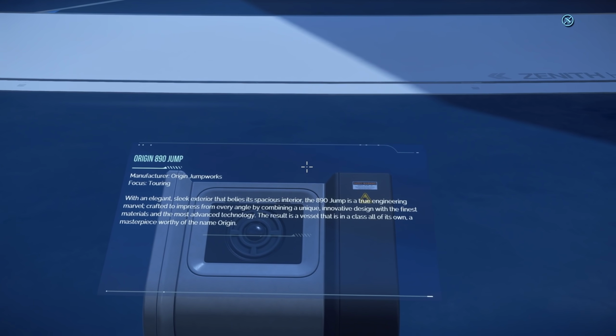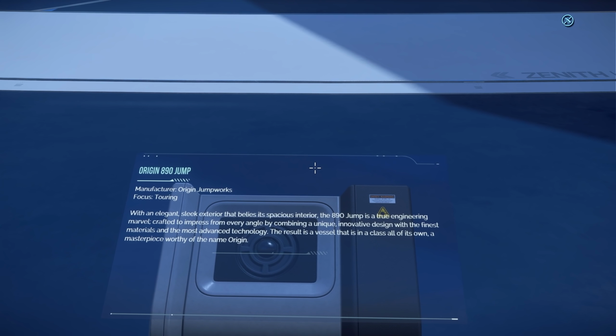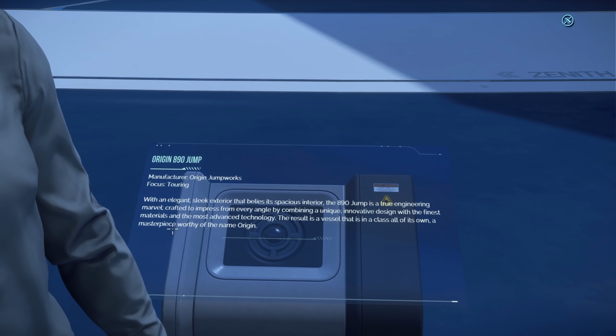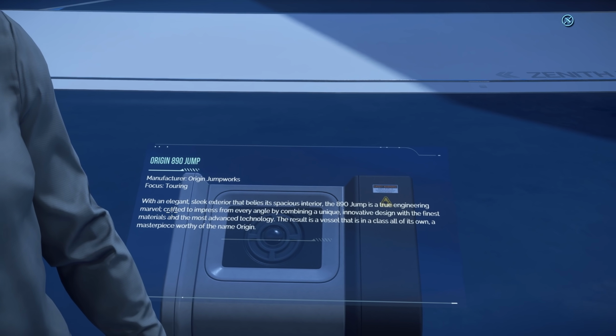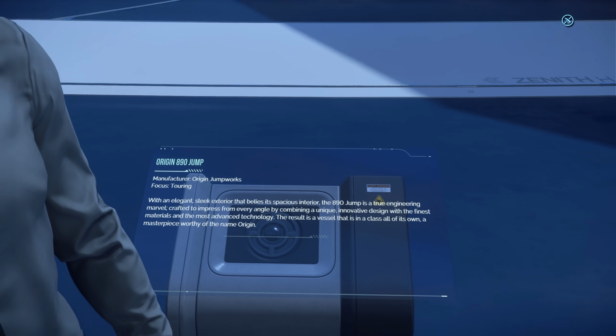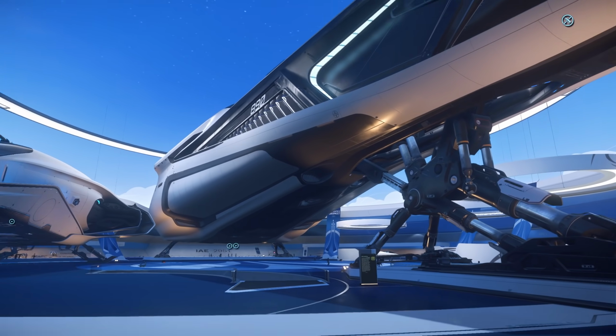An elegant, sleek exterior that belies its spacious interior. The 890 Jump is a true engineering marvel, crafted to impress from every single angle by combining a unique, innovative system with the finest materials and the most advanced technology. The result is a vessel that is in a class all of its own, a masterpiece worthy of the name Origin.